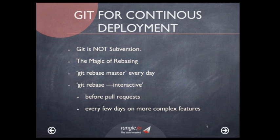Now, there may be a queuing issue where someone else just did this right before you and theirs gets merged and now there might be a conflict, but generally those are fairly rare. And this makes a huge impact on continuous delivery. So I strongly say look at Git and look at the magic of rebasing, because it really was an epiphany for me when I started using Git rebase.